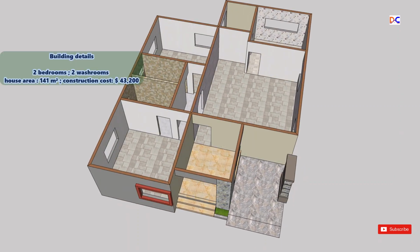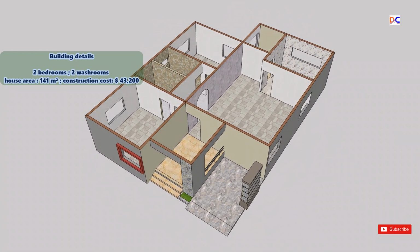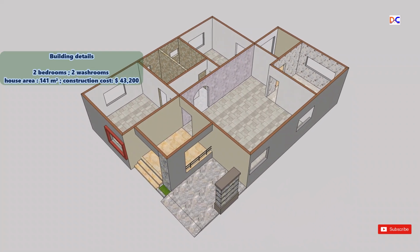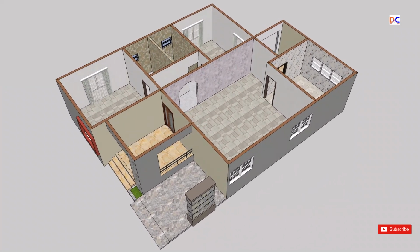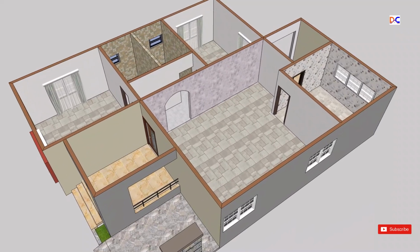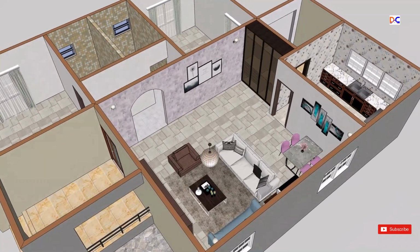The building has an area of 141 square meters with an expected construction cost of $43,200. Mind you, with the probable rise in the cost of construction materials, it may vary depending on your location.